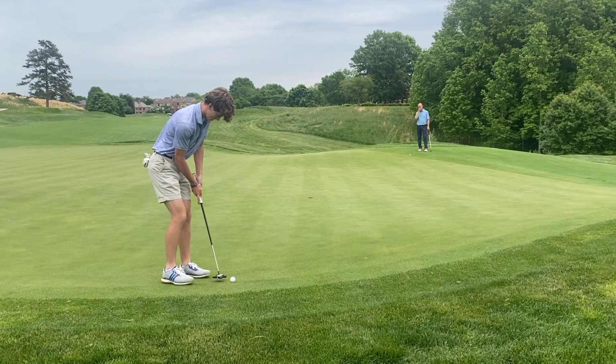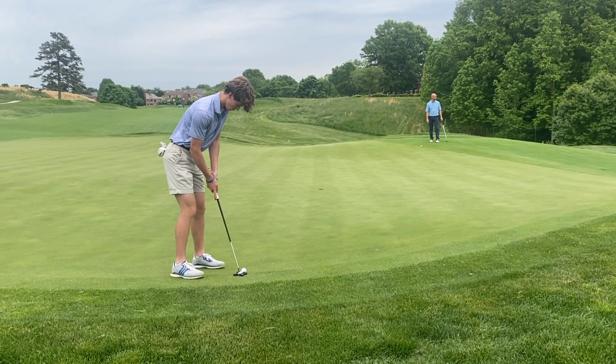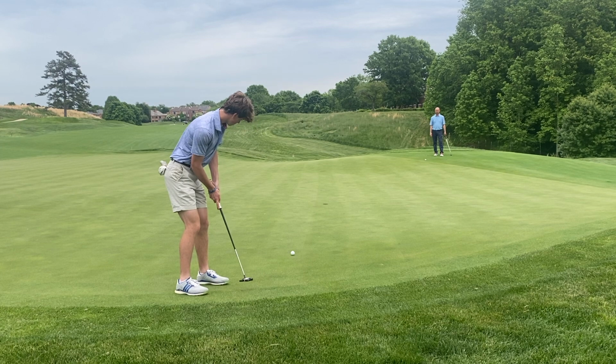Peter was our forecaddie for our group, and a forecaddie is a single person who goes ahead of you on all your drives and your shots and helps you find your ball, and then they also give you some advice. So he was very chill.